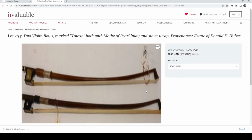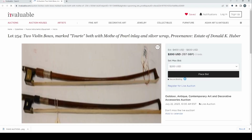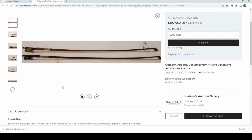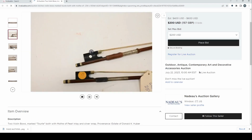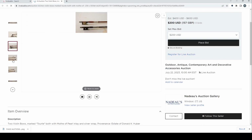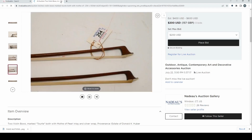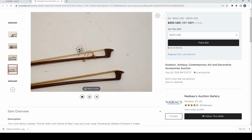Got a couple of other bows here. Two violin bows marked taut, mother of pearl inlay. Let's see if we can get the pictures up here. It's a bit slow to load up. Not seeing anything super crazy there. $400 to $600 they've got as the estimate.